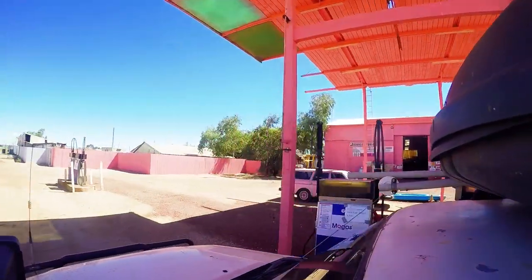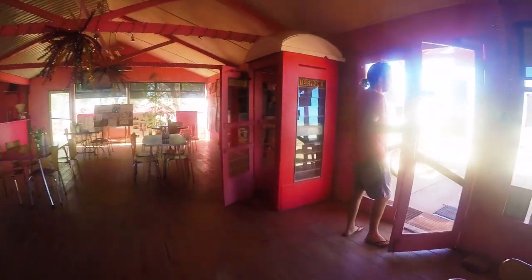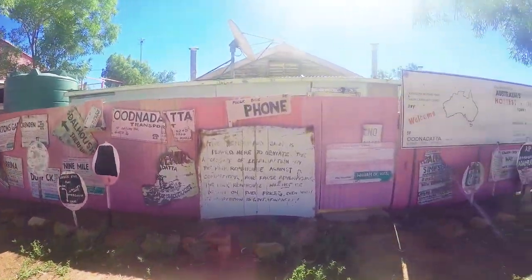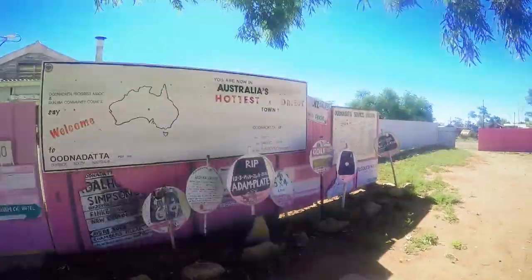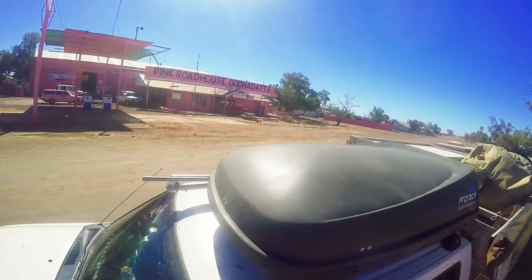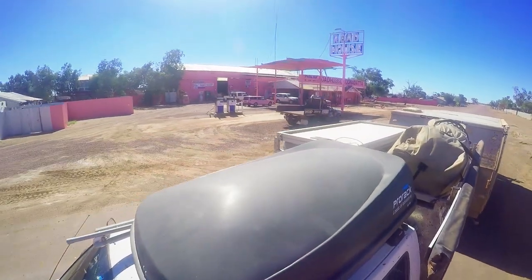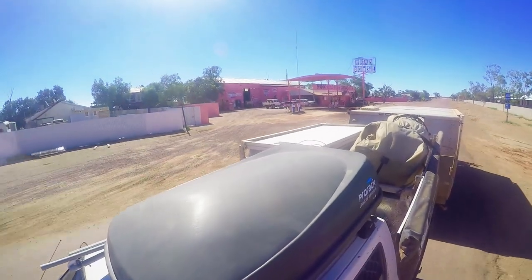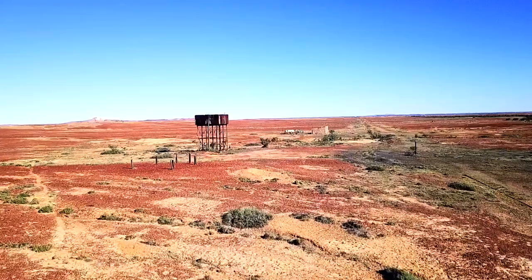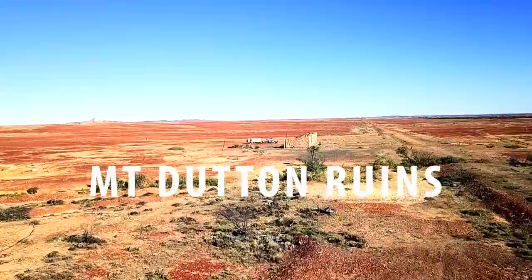Our first stop was at the famous Pink Roadhouse in the Oodnadatta Township. We stopped for a famous Oodna burger, a beer and a look around before continuing on. A short drive out from Oodnadatta, we stopped in at the Mt Dutton Ruins.